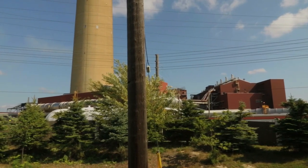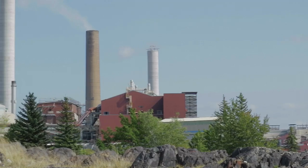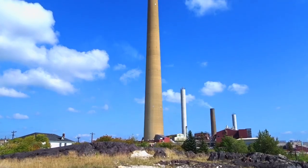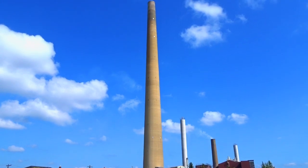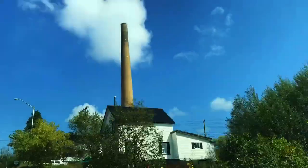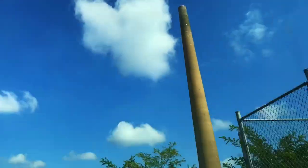Given the Superstack's proximity to the smelter, explosives will not be used to demolish the Superstack. Extensive study will be conducted to determine the best way to safely and carefully demolish the concrete shell. The Superstack sits in the town of Coppercliff, and that has to be taken into consideration as well.